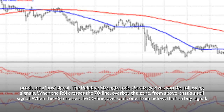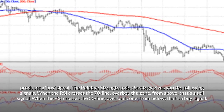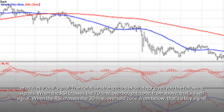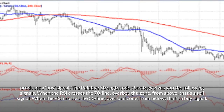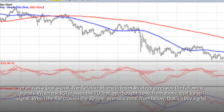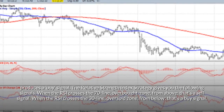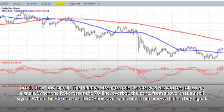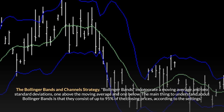The Relative Strength Index strategy gives you the following signals. When the RSI crosses the 70-line overbought zone from above, that's a sell signal. When the RSI crosses the 30-line oversold zone from below, that's a buy signal. The Bollinger Bands and Channel strategy. Bollinger Bands incorporate a moving average and two standard deviations, one above the moving average and one below.